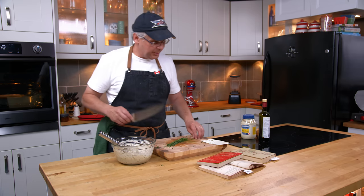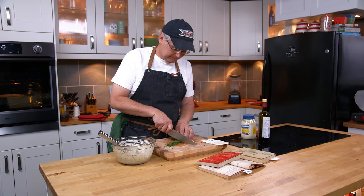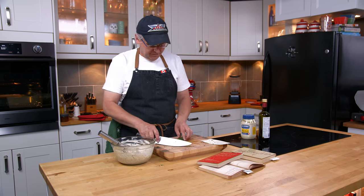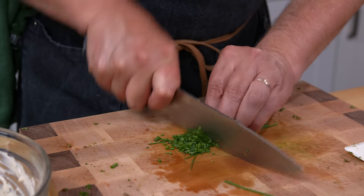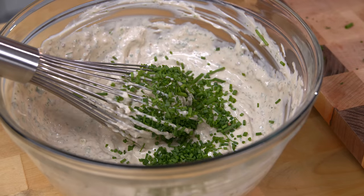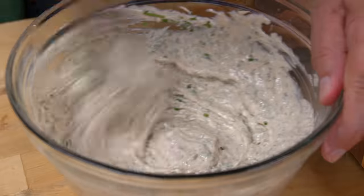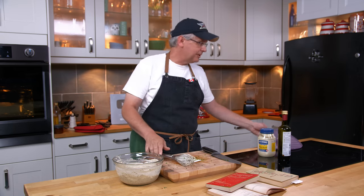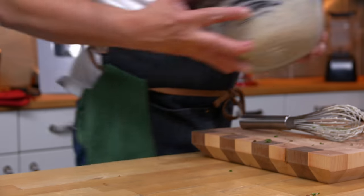Now, the next thing I'm supposed to put in is chives chopped fine. The other was chopped very fine; this is just chopped fine. So maybe this will green it up a little bit. And in go the chives. Give that a bit of a mix. Okay, I'm going to put a lid on this and stick it in the fridge for a couple of hours to let all the flavors come together, and then we'll come back for a tasting.